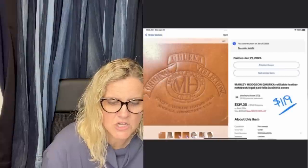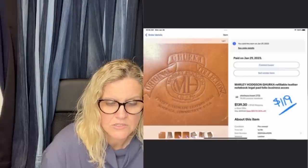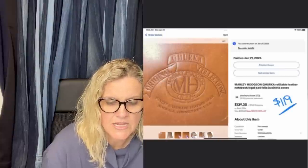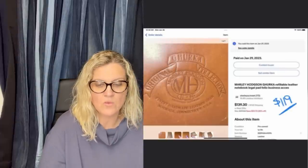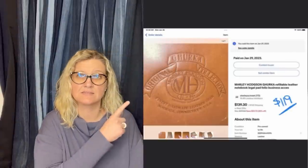Hodgson, H-O-D-G-S-O-N, Ghurka, G-H-U-R-K-A. Refillable leather notebook, legal pad folio, business access. That's what it looks like.